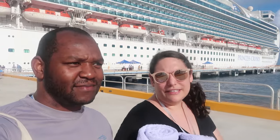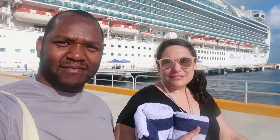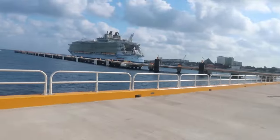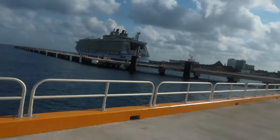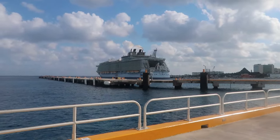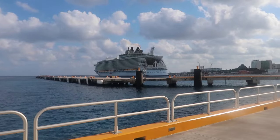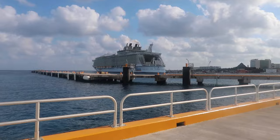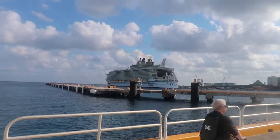So remember, we're at the Carnival Port, so it's a little bit further than if we were at the Royal Port. Just slightly though, because you guys can see the Allure is right there. All right, so we got the Allure over there. We were on her in December. I'm almost done editing those vlogs. We have one edited on the ship, and we are going to do another one.